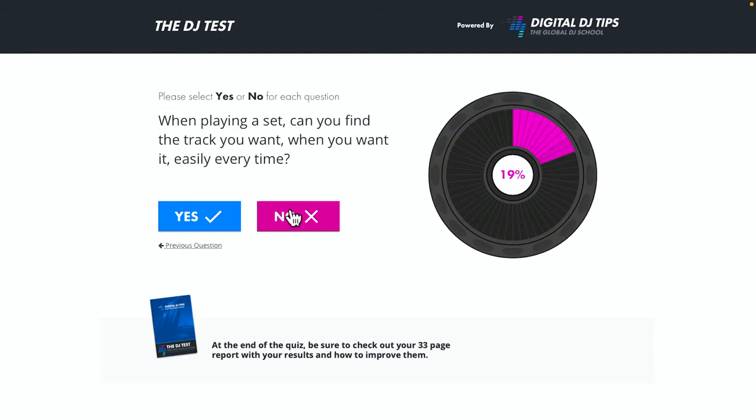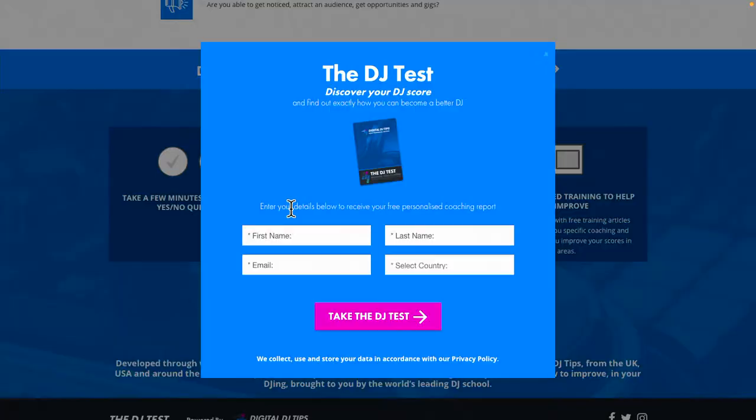And by doing this, we'll get to the end of the test, and at the end of the test, you'll be given in your email inbox, based upon the email address you gave us, so give us your best one, your 33-page free personalized training plan from me, Phil Morse at Digital DJ Tips, to help you improve in those five areas of DJing. So it's a really useful, great resource. It's something that I think not enough people know about. So do go and have a go.